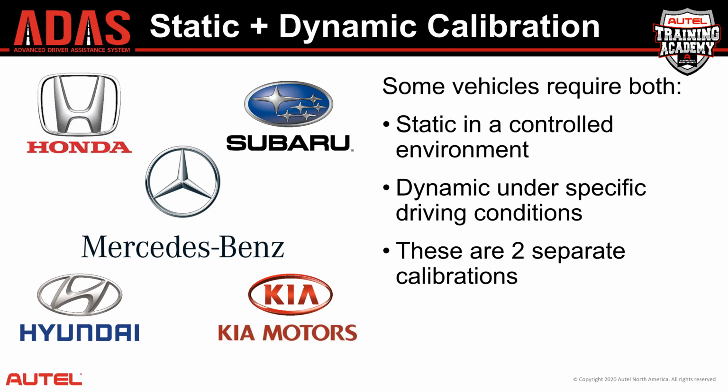Mercedes-Benz. On Mercedes vehicles with a stereo camera, you again perform a static calibration and then take it out for an intensive dynamic calibration, which could easily take 45 minutes. It's a very unique static calibration. They do things quite differently than other vehicle manufacturers. But again, it is a dual calibration. But one thing that they do different is the static calibration is for the right-hand camera lens, and the dynamic is for the left lens. Kind of strange, but different.